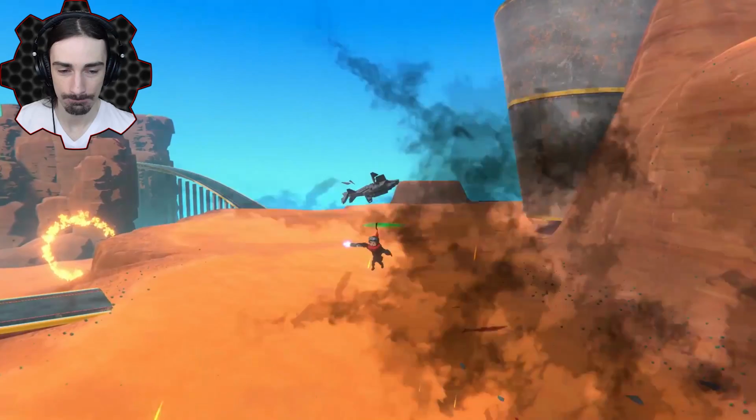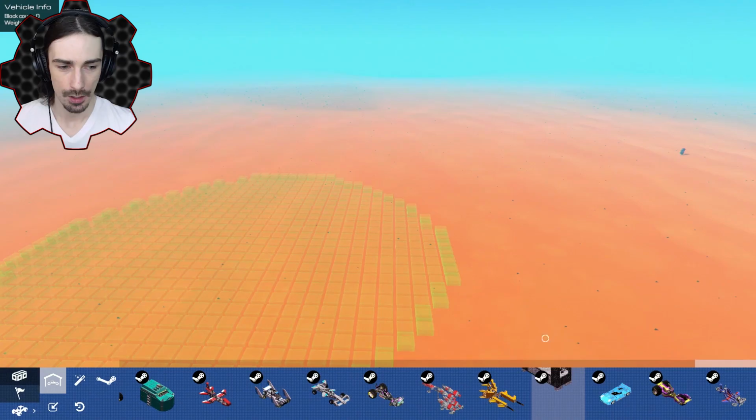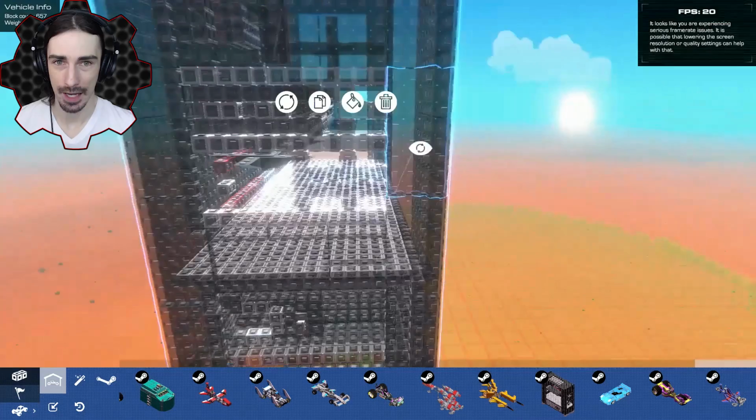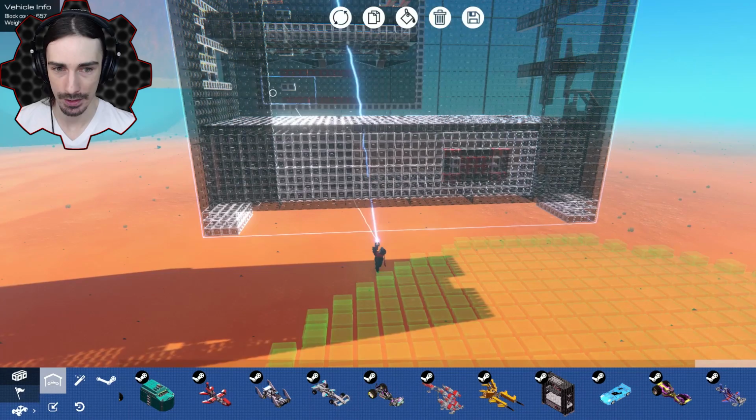All right, I'm gonna look at one more creation for this episode, and it has to be the gaming PC. Somebody actually built a gaming PC in this game. All right, here it is. It is going to be laggy. How many parts is this thing? Block count 657, that's actually not terrible. A lot of weight. Okay, we're gonna try to spawn this thing in here.